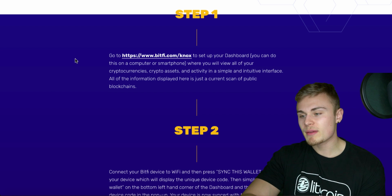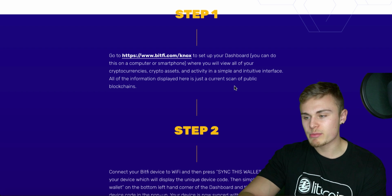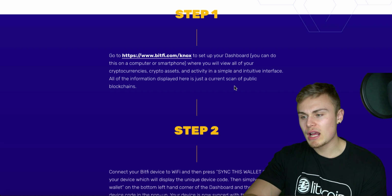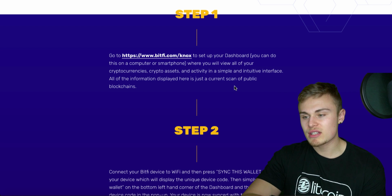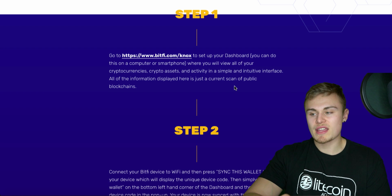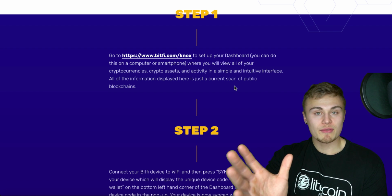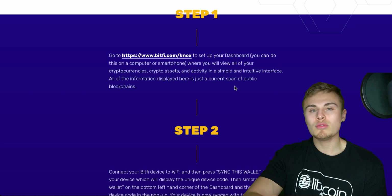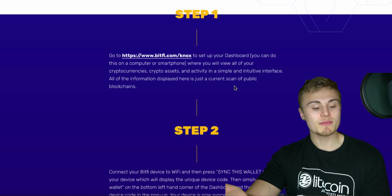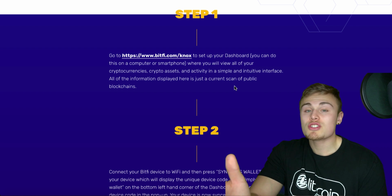So it's as simple as going to bitfi.nox, which I can go to in a second, to set up your dashboard. This is on computer or smartphone, so I may actually pull it up on smartphone too, where you'll view all of your crypto assets and activity in a simple, intuitive interface. All of the information displayed here is just a current scan of public blockchains. So very similar to EliPal, which we've reviewed before. What's interesting is the only difference I'm seeing right now is the technology. Supposedly this Bitfi DMA2 is much, much more advanced than the EliPal. But I do kind of like the EliPal.